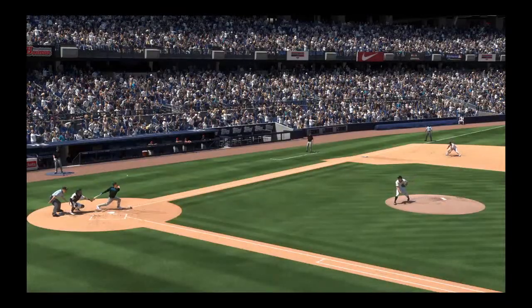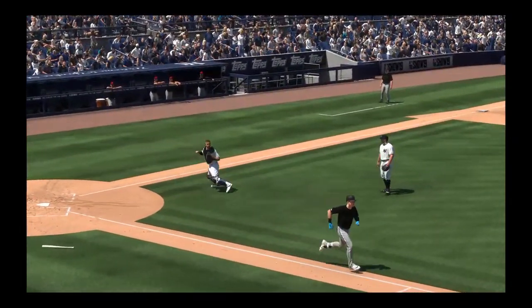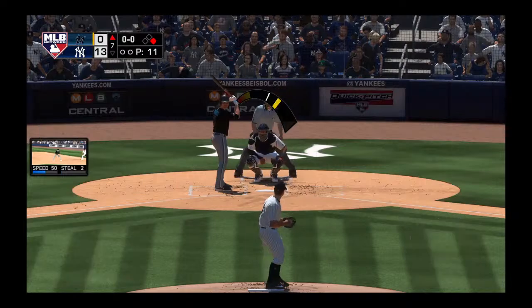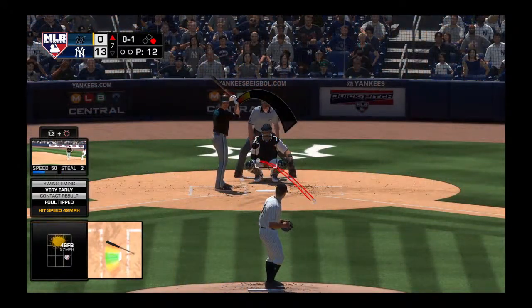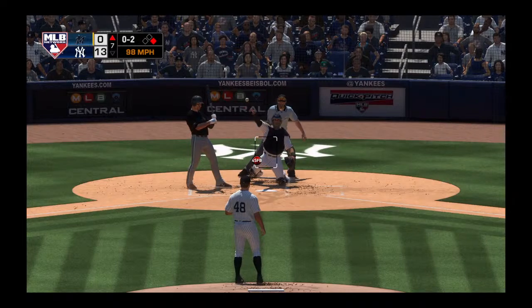Well, that's always the danger when you've got a lead that's this big. You know there's not a lot of doubt about the outcome of the game, so you lose focus a little bit in the field. And sometimes as a player, you try to trick yourself into playing like it's a close game so you stay sharp. Here's Neil Walker. 0 for 2 from him so far in this one. Just got the corner that time with a fastball.